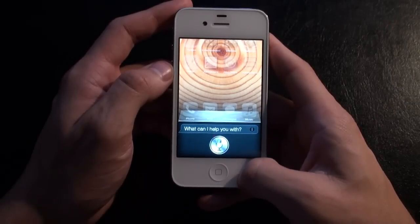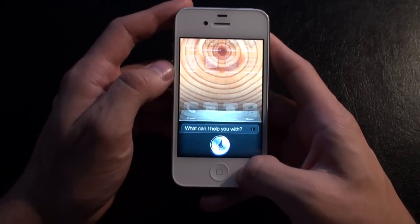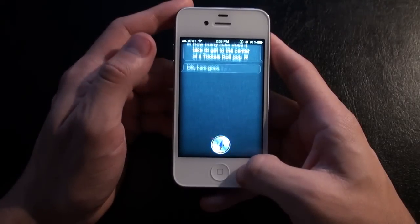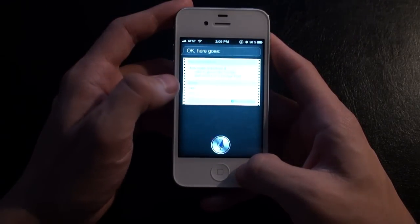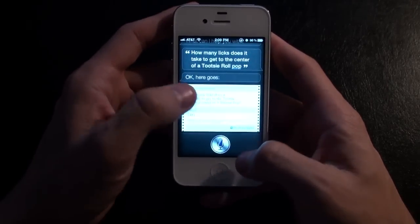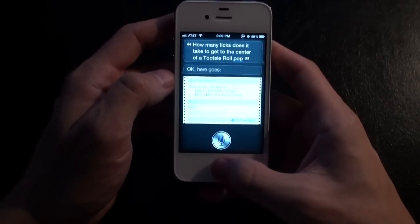How many licks does it take to get to the center of a Tootsie Roll Pop? So what she's going to do is look, gets exact information. Okay, here goes. So she gets it, 3,481. So basically, it pulls up information. If you have a question, you don't even have to go on the web. It picks it up right there for you.